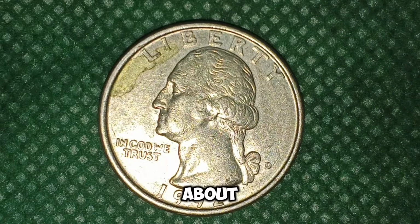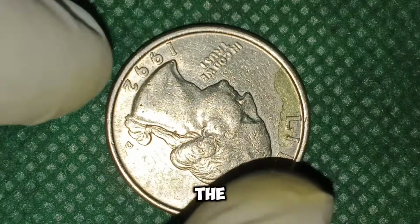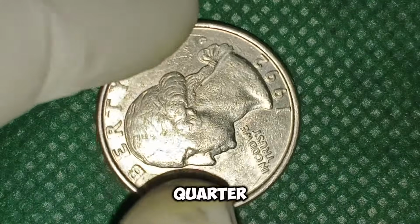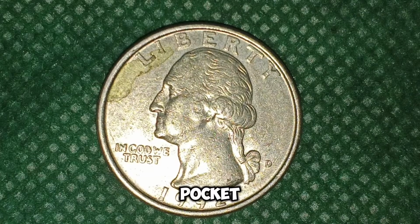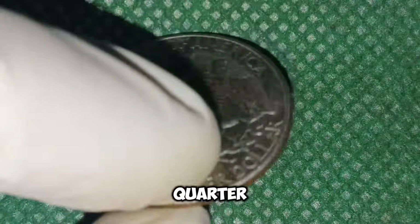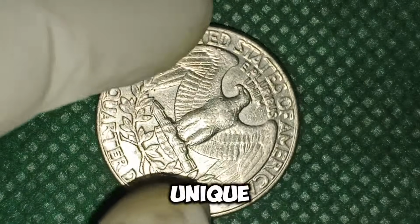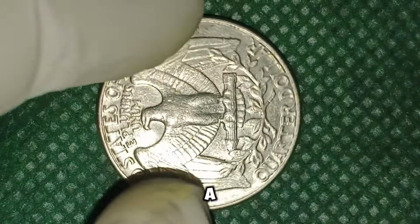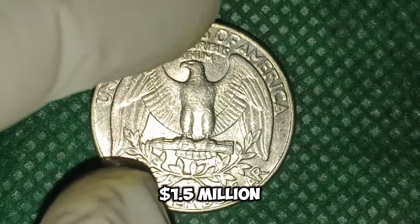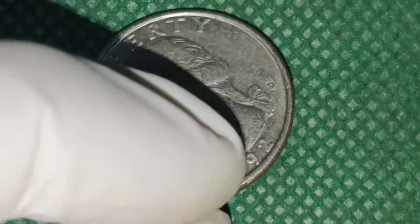Today we're going to talk about one of the most surprising and exciting coins from the 1990s, the 1992 Washington Quarter Dollar. It might look like an ordinary coin that you could find in your pocket, but some rare examples of this quarter have shocked collectors around the world. Believe it or not, one unique 1992 Washington quarter was reportedly sold for a massive $1.5 million. That's right, a 25-cent coin that became worth more than a luxury home.